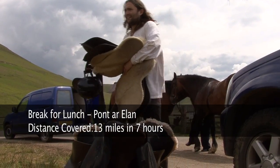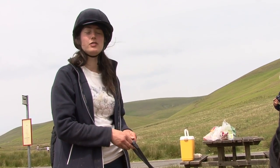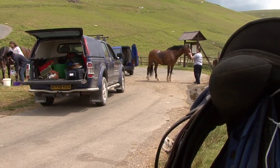It was really exhilarating, but really exhausting at the same time. And it just brought home to me the whole need for the Trod in the first place, that without that road, it would have been completely impassable, I think.